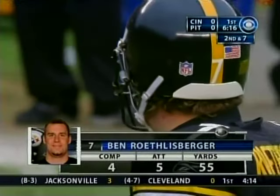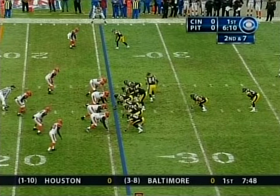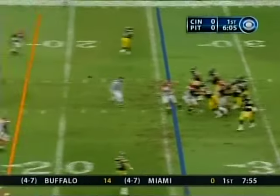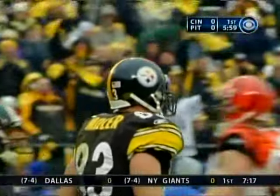And Bill Cowher has rolled out the bus. He sees his first appearance. Jerome Bettis now a tailback. Fake to Bettis. Roethlisberger again on the run. Hits Heath Miller, and the rookie tight end has it 1st and goal at the 5.